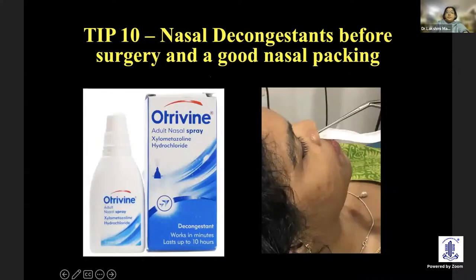Good nasal decongestion before surgery and a good nasal packing, you can't overemphasize. In fact, I used to do some DCTs long back in the past, but once I learned endoscopic DCR sometime in 96, I have not looked back. I have hardly done DCT except in very rare cases, as Mohan mentioned, for tumors. It's only DCR, and my anatomy knowledge improved after doing endoscopic DCR and external DCRs.